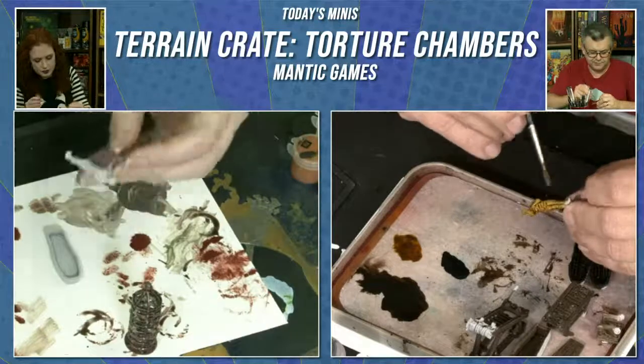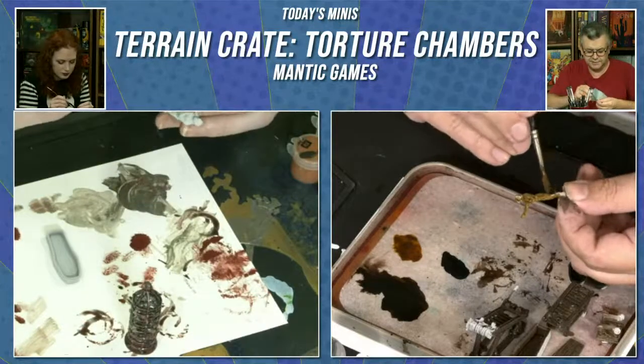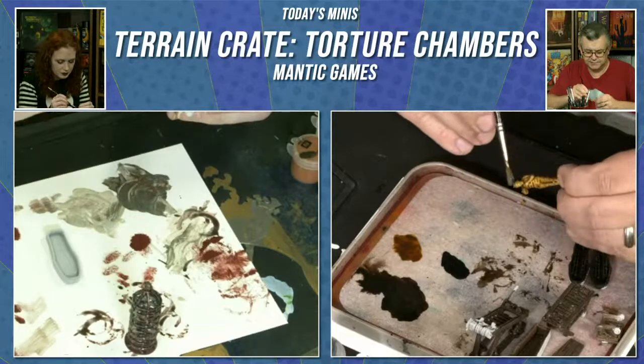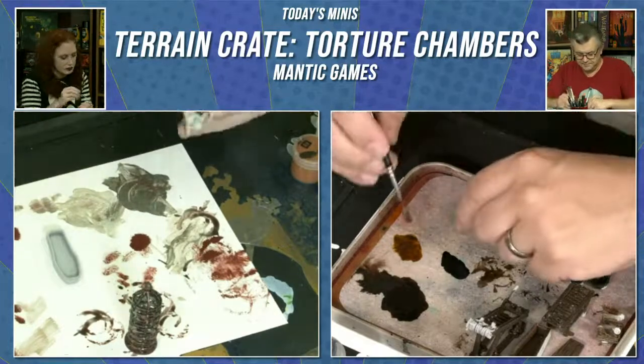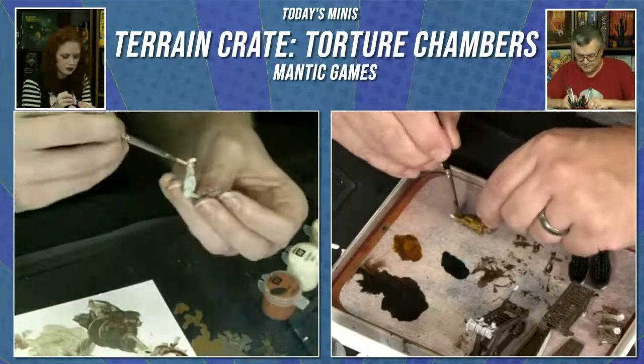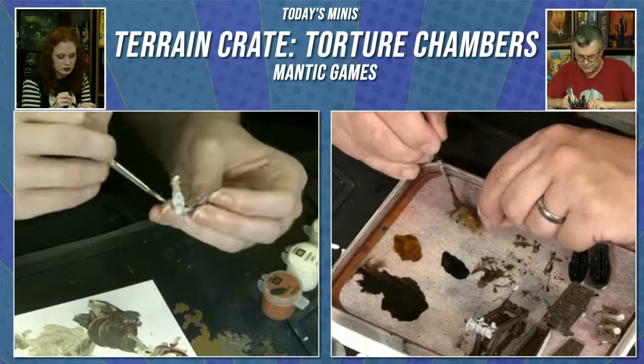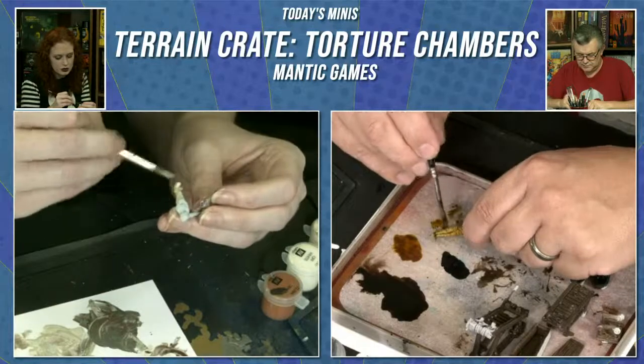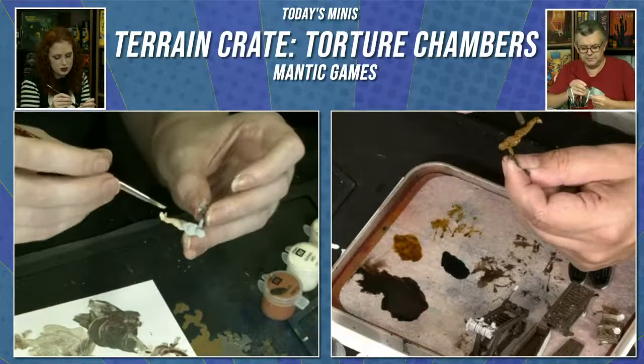So I think I'm also going to use it on the sarcophagus. And then I'll just do slightly different treatments for the wrappings and the sandstone. So that should be good. There we go.